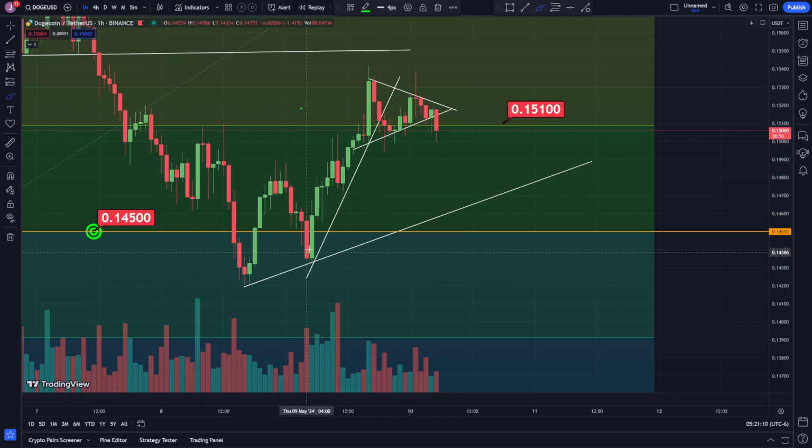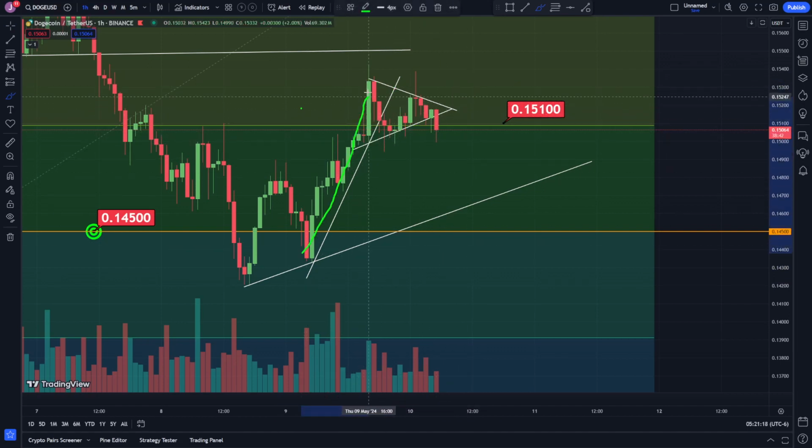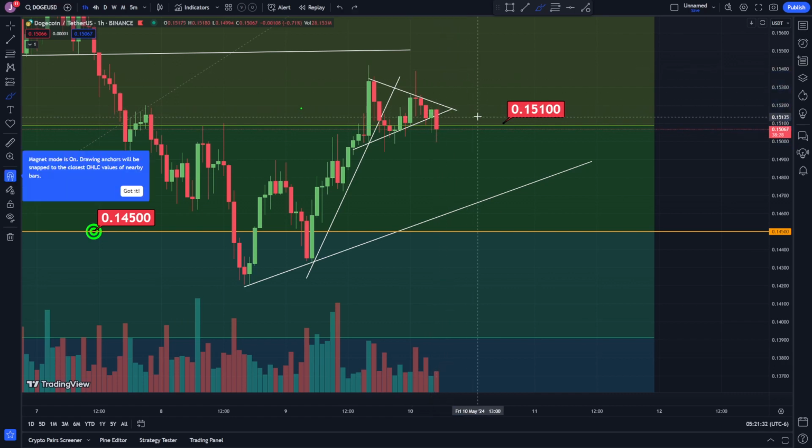Dogecoin looks like it broke the uptrend that I was looking at right here, and it looks like we're going sideways, kind of forming a triangle pattern. We could have been forming a bull flag, but it looks like we're breaking that to the downside right now. I guess we don't know until this candle closes if we're going to continue our way down or if it's just going to go back up. We're going to still be in this triangle pattern and break to the upside.